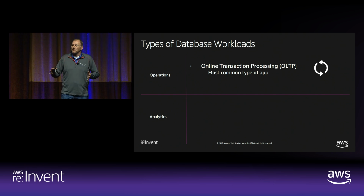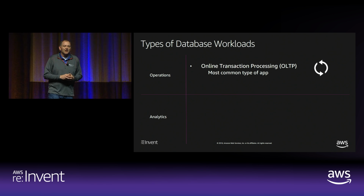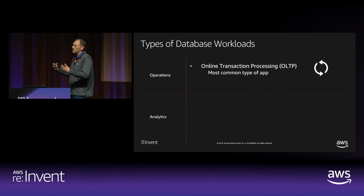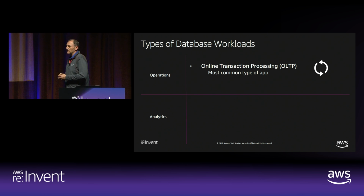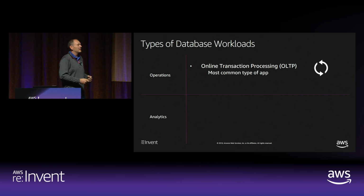An OLTP app represents a common business process. It's one of the most common applications that we build today. Common business processes are regular and repeatable. The same thing happens every time that the data is processed. So that's what would be an OLTP or an operations application.